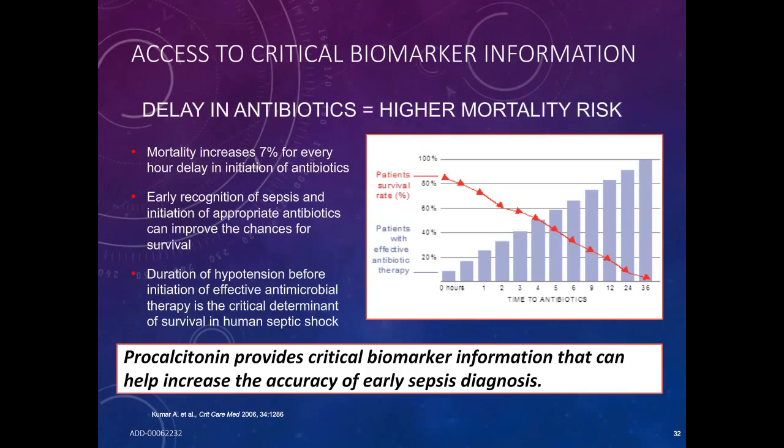But sometimes patients will present with elevated procalcitonin levels in whom somebody did not expect the patient to have an infection.